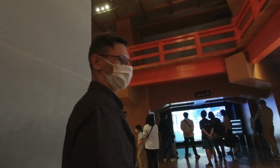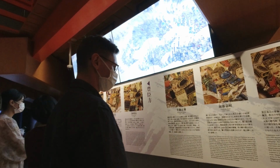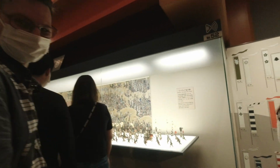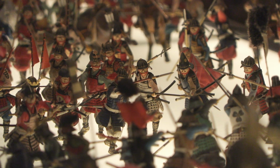It's a little bit confusing. I think not all of them are the shogun. Some of them are just really important samurai, but most of them are shogun. You know, if you like figurines and miniatures, then this section is definitely for you. Yeah, this is quite fun.